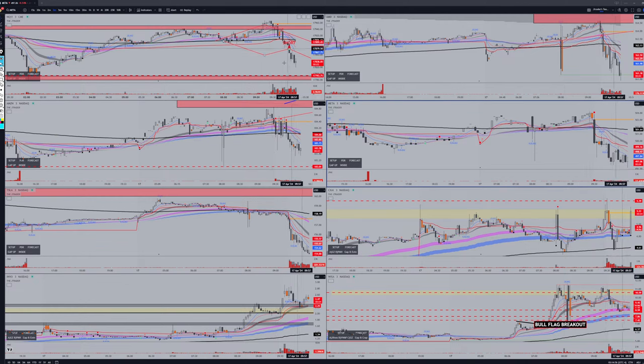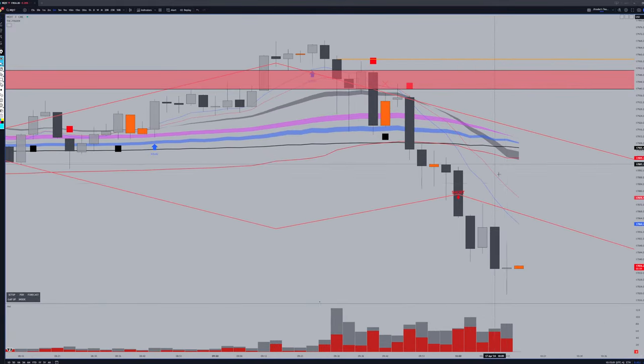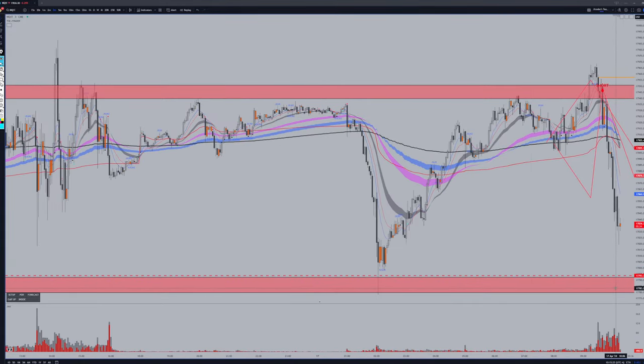NQ, for who didn't come, we're short from here. Thank you to who came and was looking at this with us. We alerted 46, 45, this zone, so you can go check on the recording over here. And our target is going to be this demand zone down here. So pretty good unwind on that.